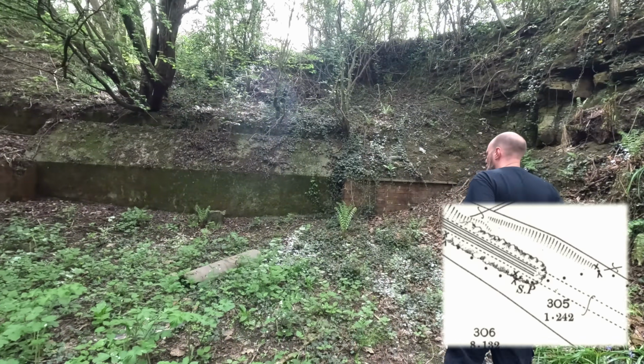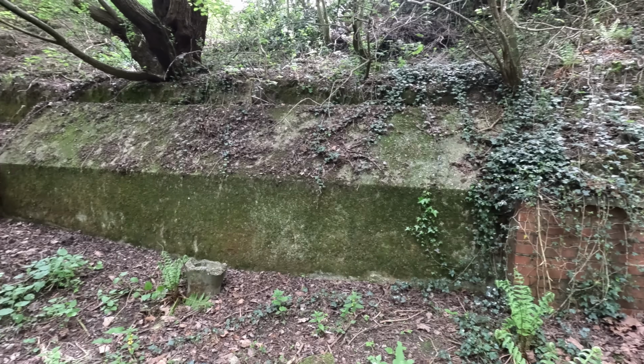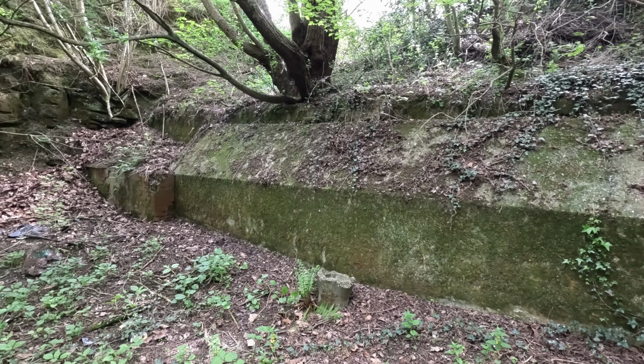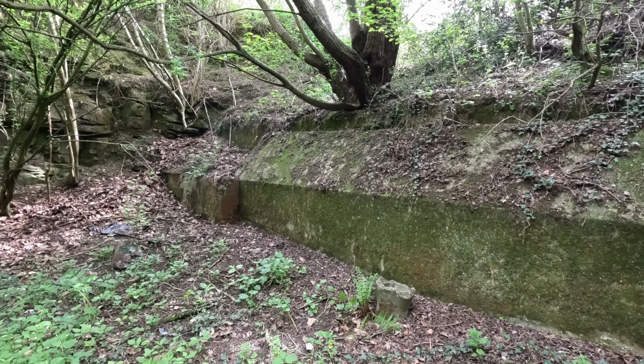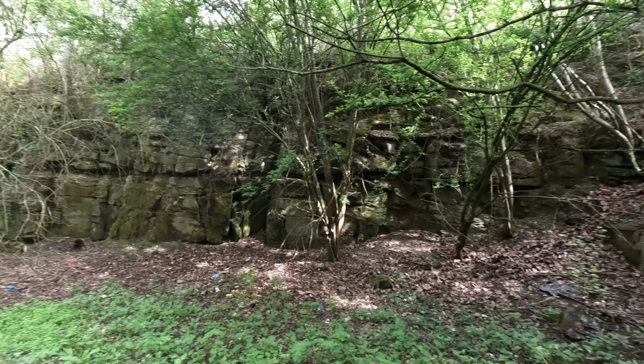Got a hefty bit of concrete on, hasn't it? They bricked the portals up, didn't they, Paul? Yeah. I'm assuming that's not the original portal we can see there, is it? No, it doesn't look like it. It looks like newer brick, doesn't it? And even that concrete bit in the middle. They put a good cover over it so you can't get into it, haven't they?